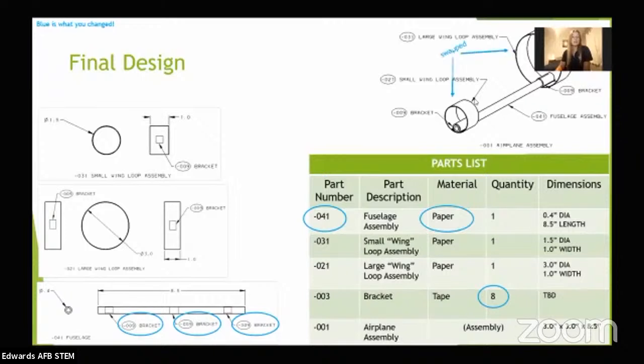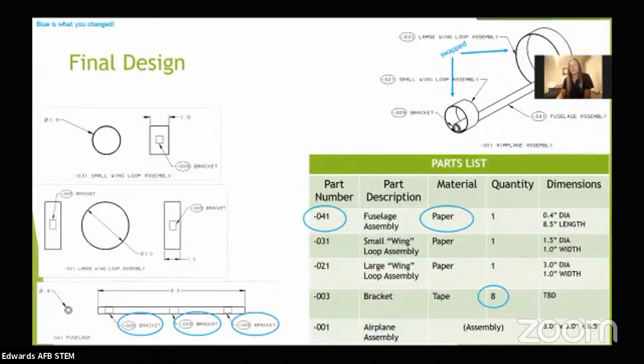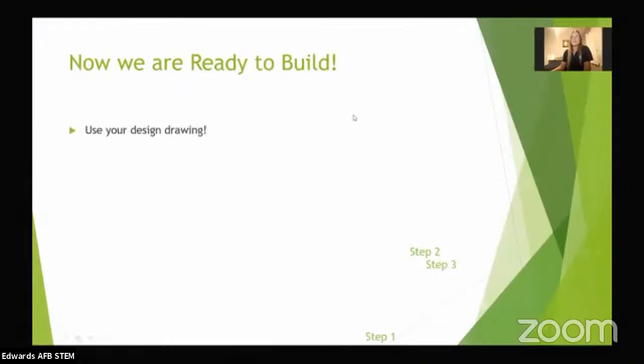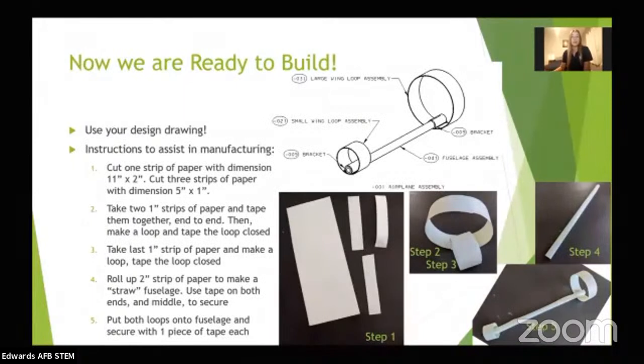And then the next thing, as you can see, you swapped the big loop. Let me move my face. You swapped the big loop and the small loop to make your design more stable based on your aero friends' advice. So there you go, that's your final design. So a lot of design engineers aren't necessarily involved in the build process, but today we get to be. So I want you to use your design drawing as well as these steps that I've laid out here to make your airplane. All right, so I'm gonna move this camera over here. Hopefully you can see me.